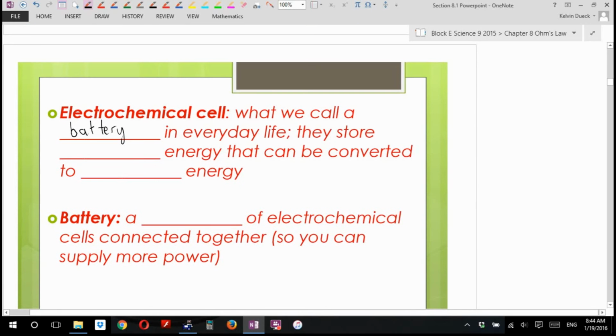And again, these store chemical energy that can be converted to electrical energy. Inside a battery, there's a chemical reaction that contains chemical energy, and by being clever, we can change that into electrical energy, into moving electrons. You might recall near the beginning of the year, I said something like, it's the electron, stupid. Everything, all the interesting stuff on the periodic table, it's really going on with the electrons for the most part, because they're on the outside and we can move them around.